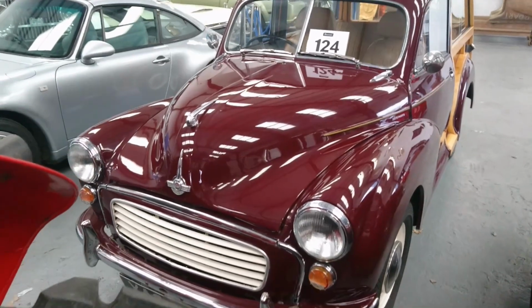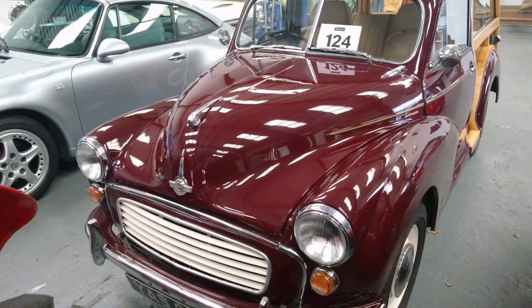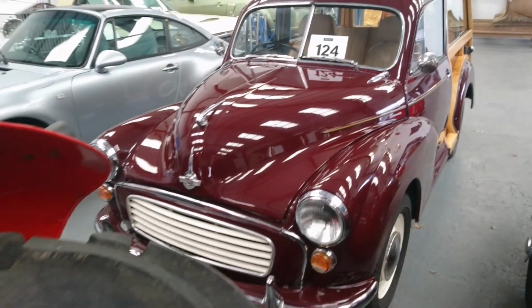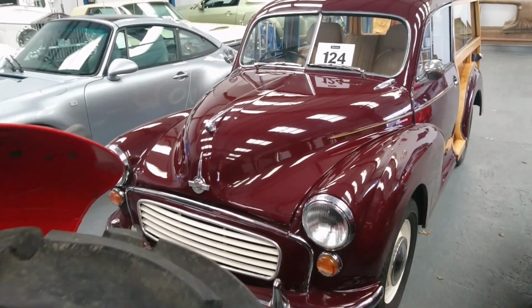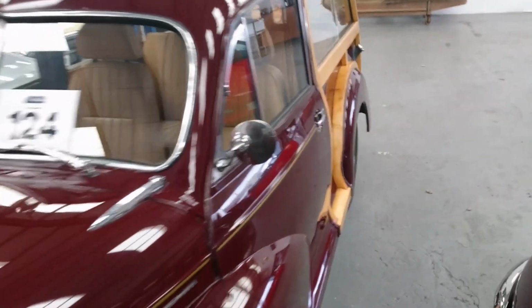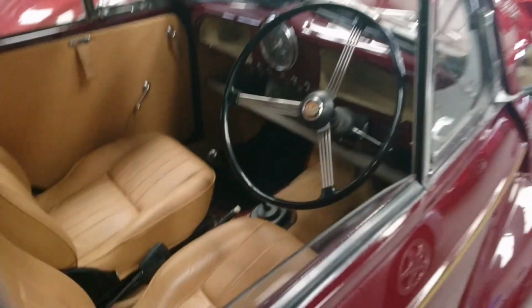So, 1954 Morris Minor Traveller. It is actually a Minor 1000 because it's been fitted with the 1098cc engine. Originally it would have been, I think, an 803, and someone has fitted a beige leather interior that I can't access, which is a bit of a shame, viewers, because we do like a nice beige leather interior. Oh, that's better. It doesn't matter if the door's open or not.